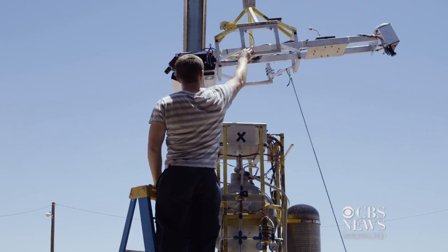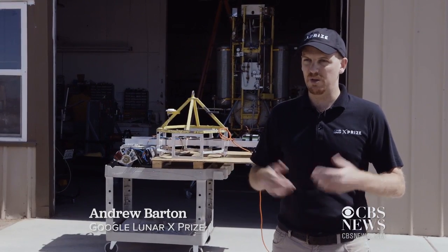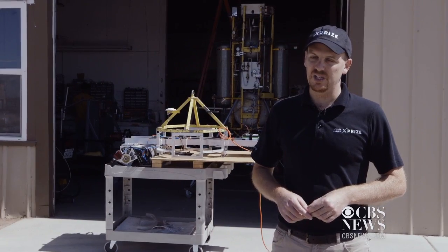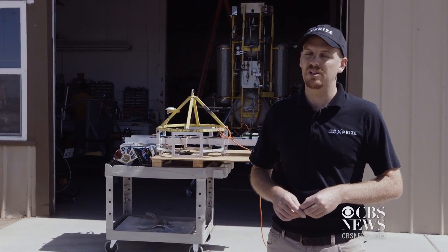This is a very important historic place for XPrize. In 2008, I believe it was, Masten Space Systems, where we are today, was the winner of the Northrop Grumman Lunar Lander Challenge, which was in fact the very same vehicle you see behind me, which is going to be used by Astrobotic for this test.